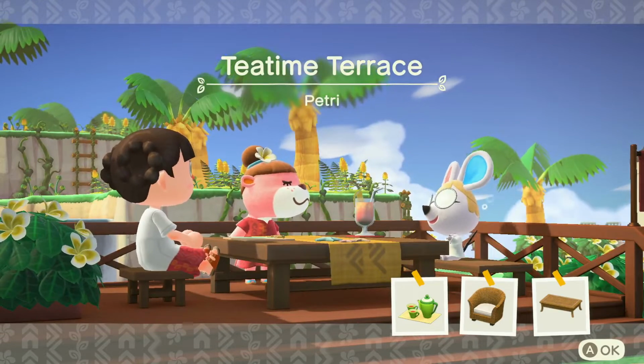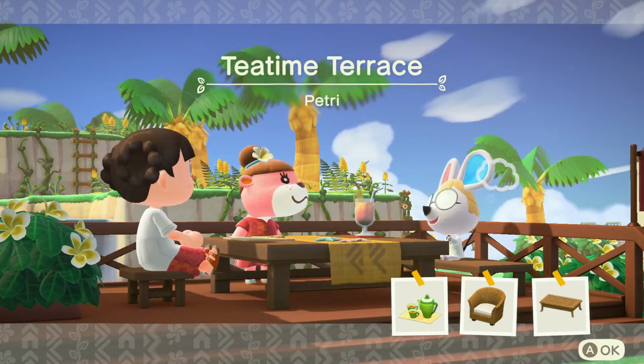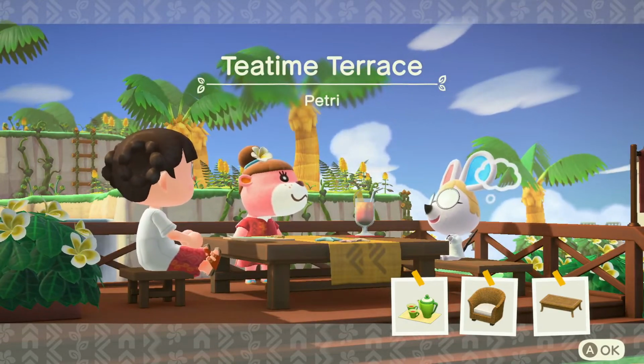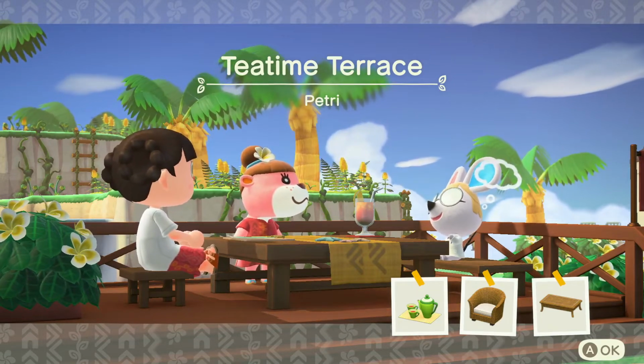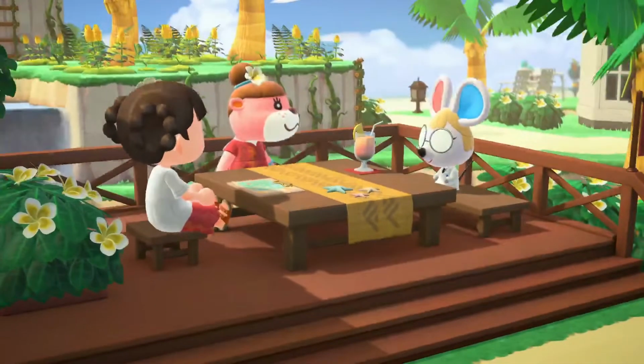Teatime Terrace with Petri. Well, there's certainly a lot more tea items than just that, but I like the rattan furniture. I think this is going to be lovely, Petri. We're going to make this happen.